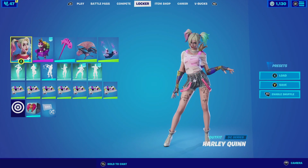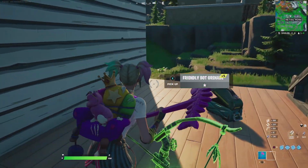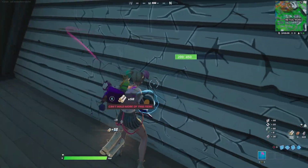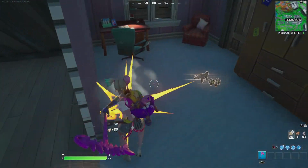Then for the next combination, we're going to be looking at Harley Quinn's edit style, the Always Fantabulous. Now for this edit style, we're going to be pairing her up with Empress. Empress is just a perfect fit because of the color scheme, and you do have a cat with attitude similar to that of Harley Quinn. Then for the harvesting tool, we're going to be going with the Jellyfish.